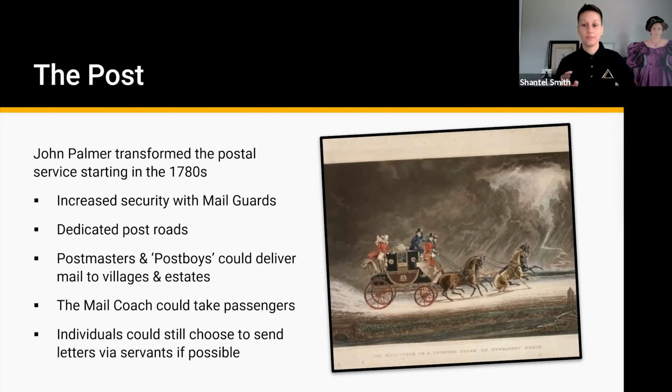So thank goodness before Ann Lister came into the world to write, John Palmer actually transformed the postal service. Before that, it was very dangerous. There were not any postal roads. You could maybe never get your mail. People often had to pay more money to get their mail, so it was even more of an elitist activity. But after John Palmer came along, they started to have increased security with mail guards. There were dedicated post roads built.